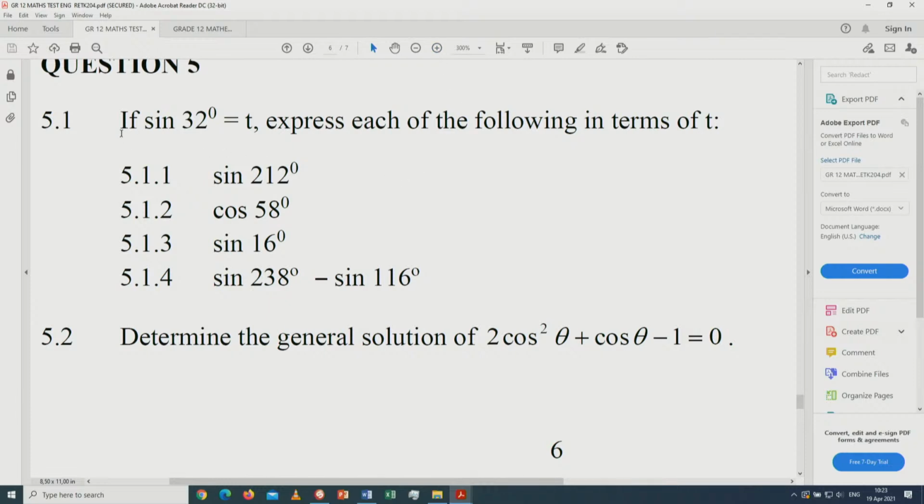Here it is. 5.1. If the sine of 32 degrees equals t, express the following in terms of t. We've got 4 questions. We must express them in terms of t. Sine 32 degrees equals t. Express each of the following in terms of t. Immediately, we must expose ourselves to this type of questions. Because the first thing that they need to do is just to draw a right angle triangle, and then work it out from there. So sine of 212, the cos of 58, the sine of 16, sine of 238 minus the sine of 160.